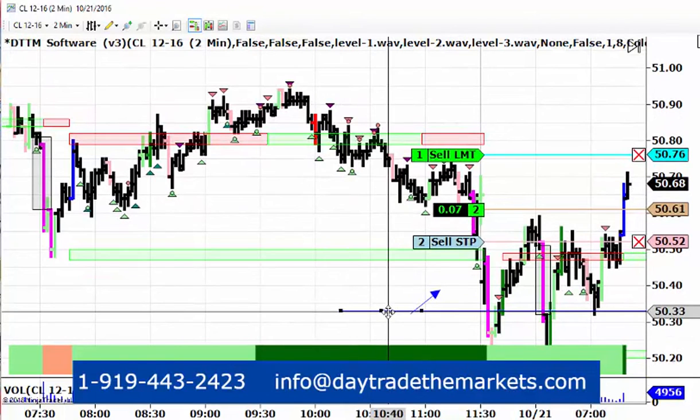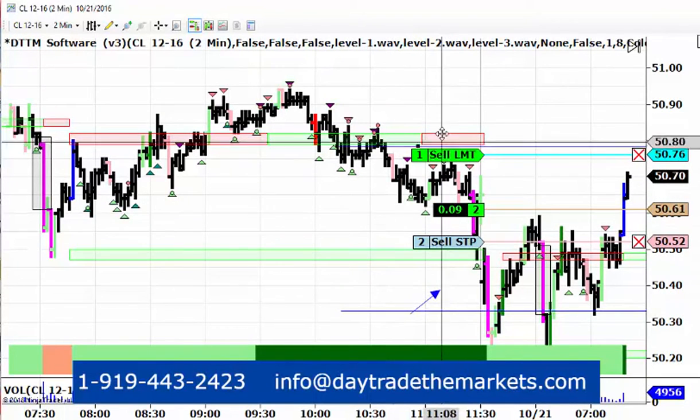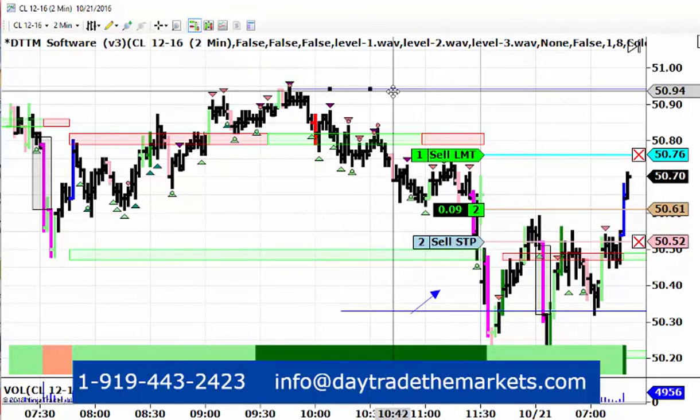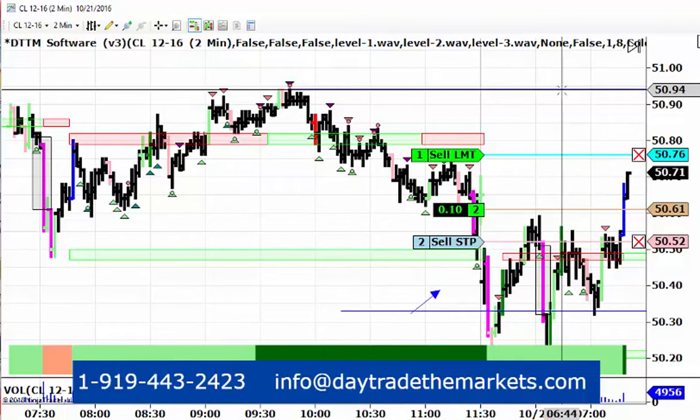Here we have it. Use this line right here just as a reference. These thin ones I put on manually. That was the high from yesterday. Sorry, it wasn't the high from yesterday, it was the midsection high from yesterday. So up here at 94 would be the next target.